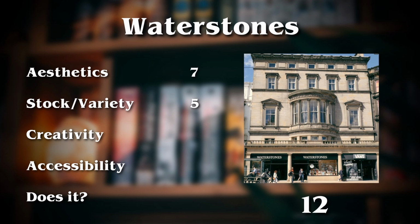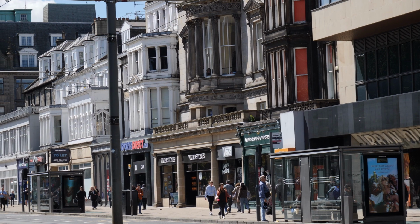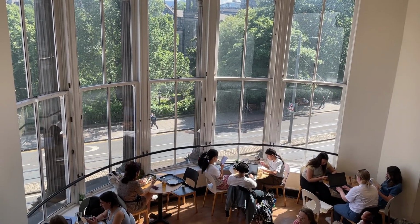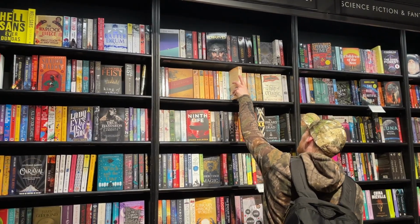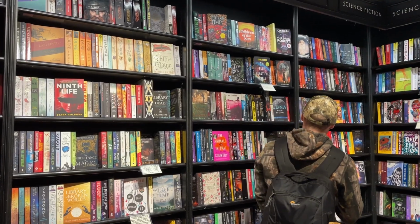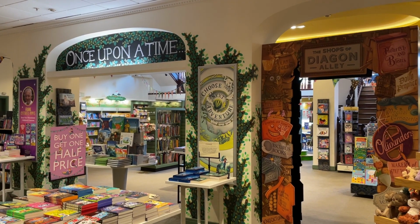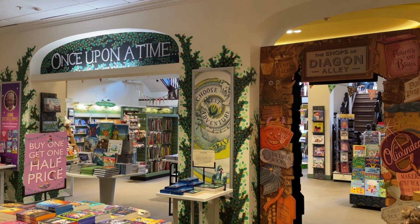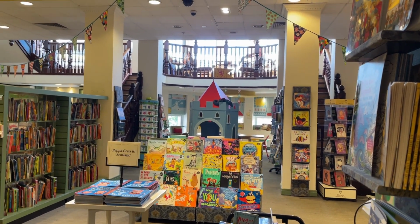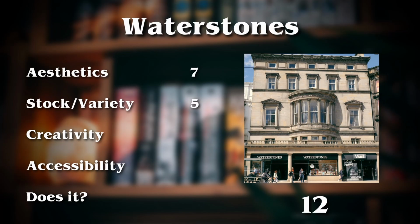Next up, we have creativity and uniqueness. Now, like I said, this is a really nice looking old stone building with a unique shape, and I really like the bay window and cafe area. However, again, aesthetically it is very simple. But I will give some points to the kids section, which in particular looks like they've done some extra work to really make it stand out and for the kids to enjoy. So because of that, I'm going to give this a 6 out of 10.